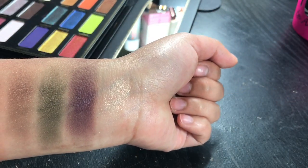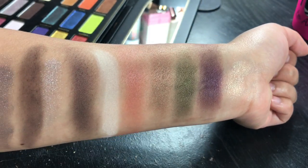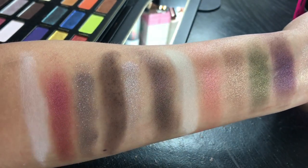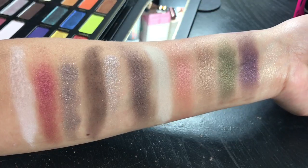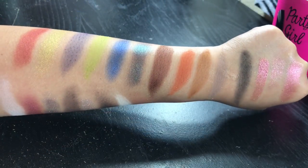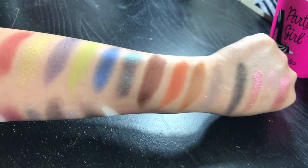Gonna give you guys one more look for the brush swatches. I'm just really happy that none of them is patchy, but I just find this one a little weak for the brush swatches. But of course, if you use a primer, it's gonna get better. But I really wanted to know if these babies work on their own. Now, these are all your brush swatches from the Sinner side.